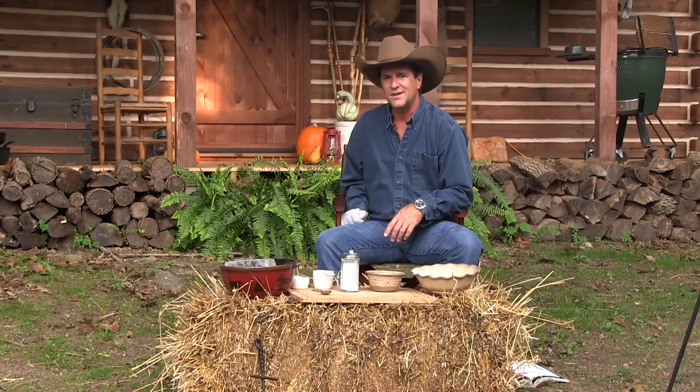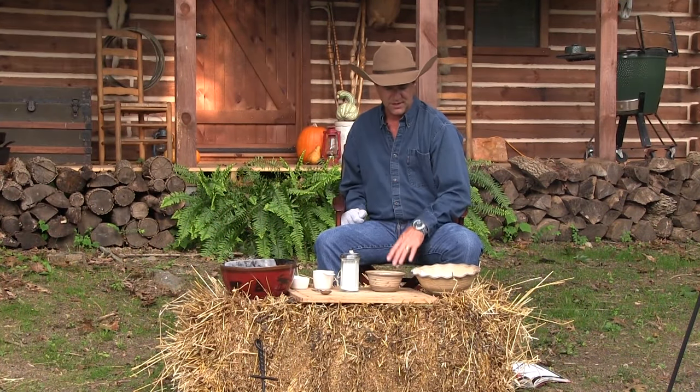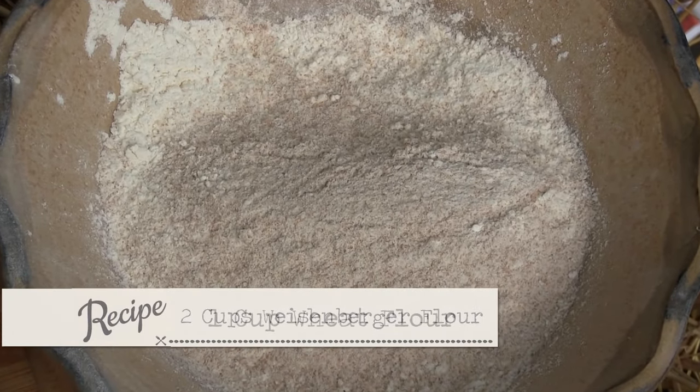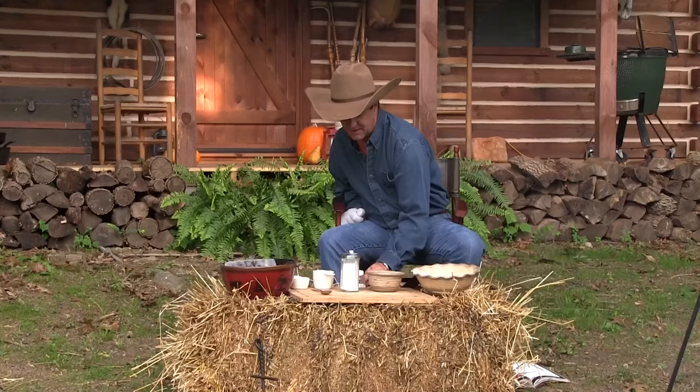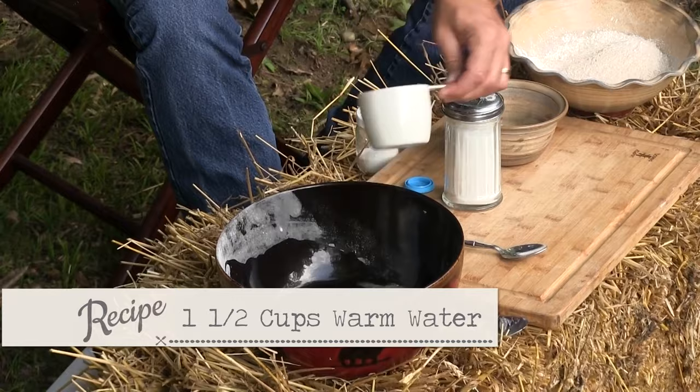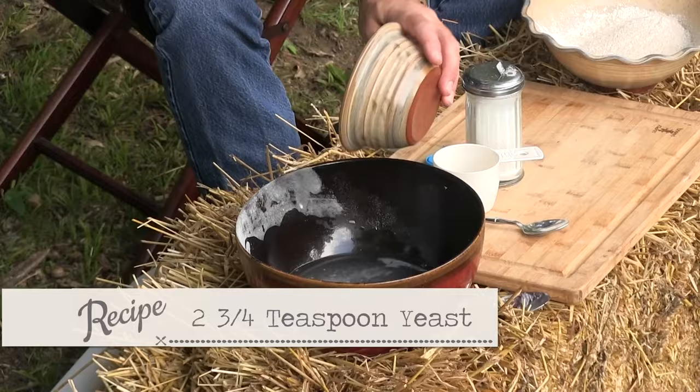All right, here's the basic ingredients. It's really so simple. You got 2 cups of Weizenberger, just white flour, and then some white wheat flour or some wheat flour. You're gonna need a little bit of salt, a little bit of sugar, and 1 1/2 cups of warm water, 2 3/4 teaspoons of yeast.